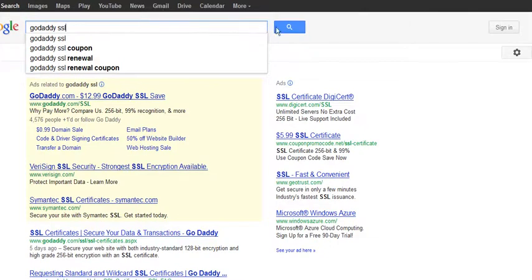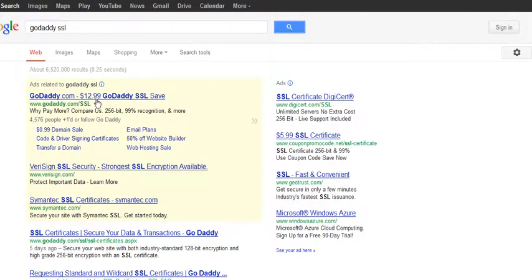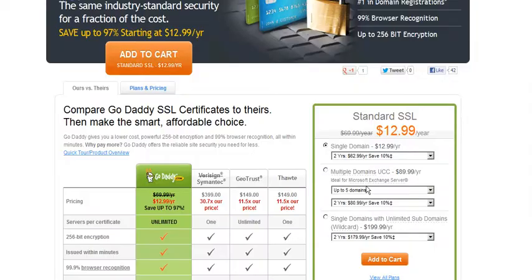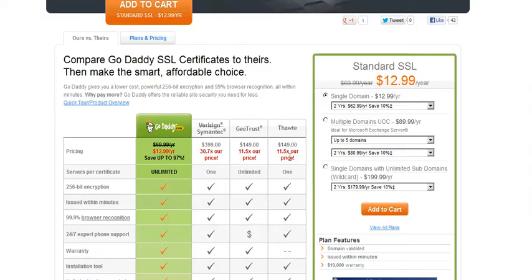But if you go back to Google and check out the search results, you'll see GoDaddy's offering 1-year SSLs for $12.99. That's $13. That saves you $50 bare minimum. Currently it's 97% off, so that's pretty cool. I don't know the limitations on the deal. I don't work for GoDaddy. I'm not affiliated with GoDaddy.